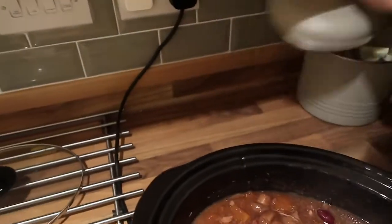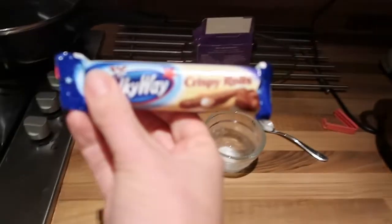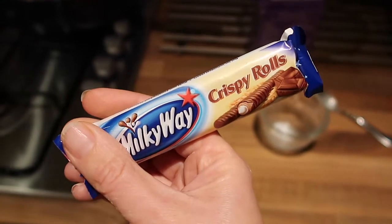Oh, and yes, I did mention earlier I went to Dancing with Phoebe and I had one of these. I didn't take my camera, so I didn't film that, but I had one of these, which is 3 points, a crispy roll and a cup of tea for my afternoon snack.